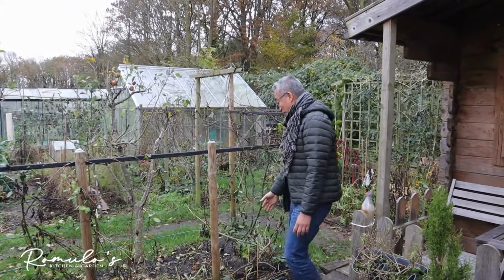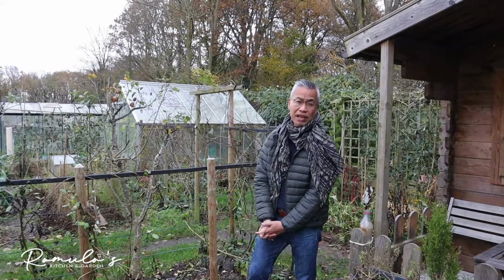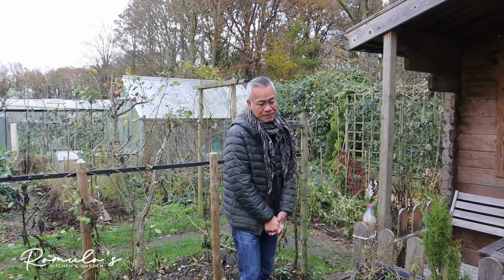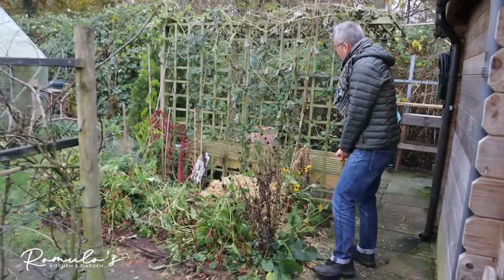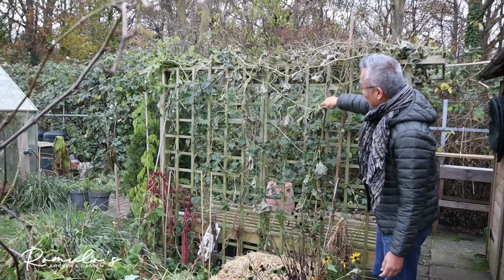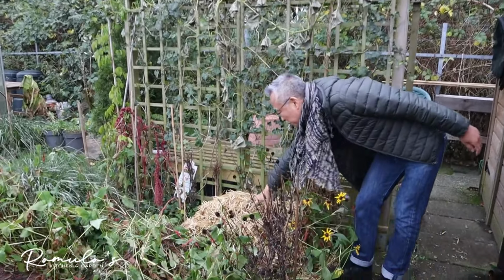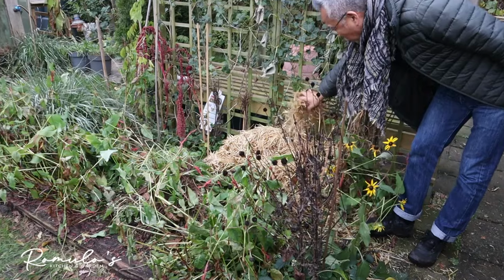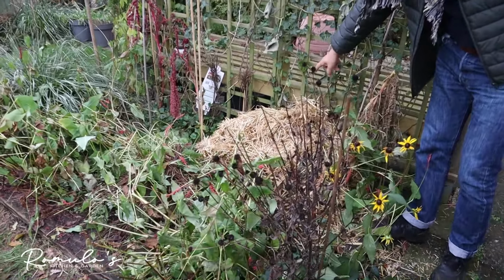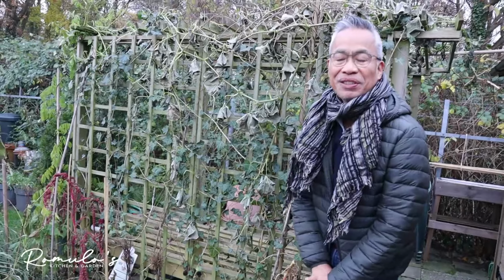I dug out the dahlias yesterday, my insurance policy, in case the weather gets too wet and they get damaged by the water. You remember the chayote here weeks ago? This is my attempt to overwinter it, hoping it will survive the winter and we would enjoy an early harvest of chayotes.